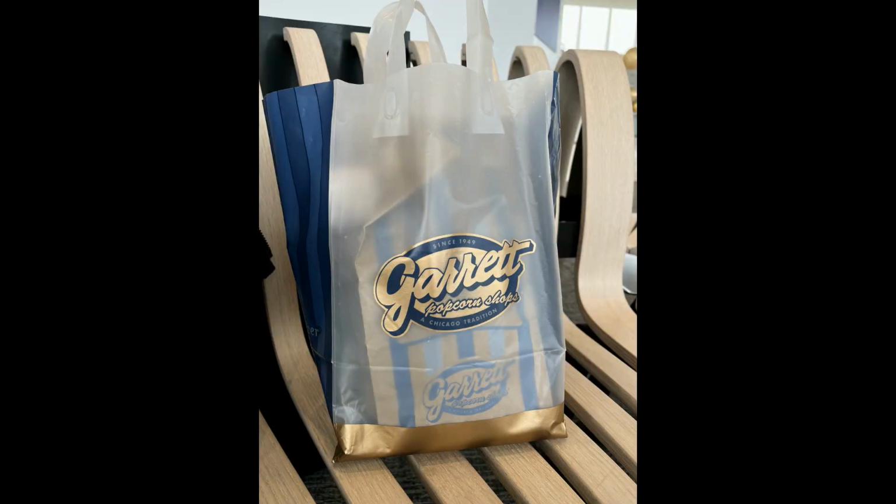So from Garrett's, I actually decided to get a small bag of the mix, the most popular option, which is cheddar and caramel corn flavored. I'm really excited because they say it's fresh and they don't use any preservatives. It smelled really good. So definitely going to enjoy eating this on the plane later.